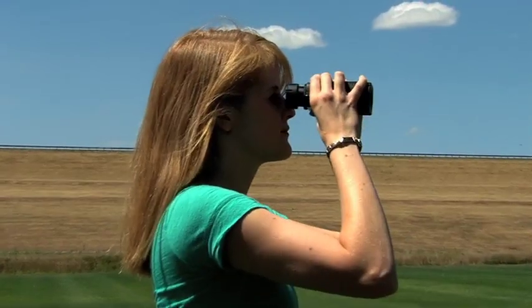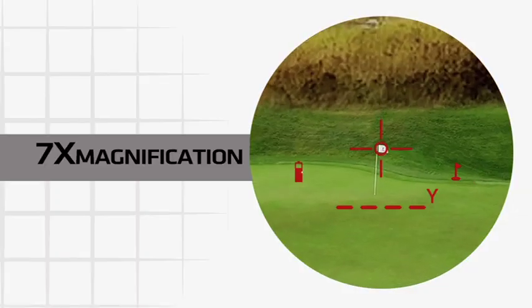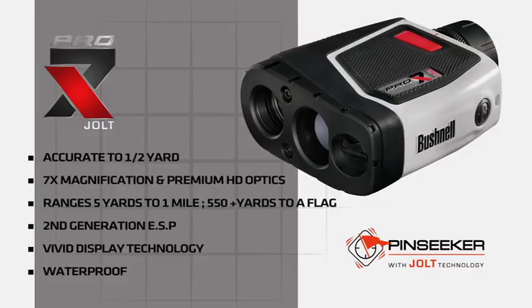What about the power and the magnification of this product? The Pro X7, you can guess the 7 stands for 7 times magnification. There's not another golf rangefinder out there that goes out to 7 times magnification. Most are 3, 4, 5. With 7 times magnification, you can reach out further distances and really make your way around the course, manage the course to your game.